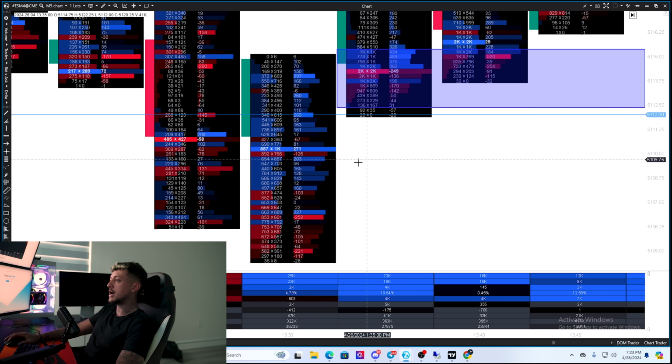Now, just a quick recap of what we're looking at here: we have aggressive selling hitting the bid, and we have aggressive buying hitting the ask. We also have passive buying hitting the bid, and passive selling hitting the ask, just to give you guys a quick recap. On the right side of the clusters, I have the delta, which is simply the difference between the bid and the ask. And down here, I have the cluster delta as well, which tells me the entire delta of this current candlestick cluster.